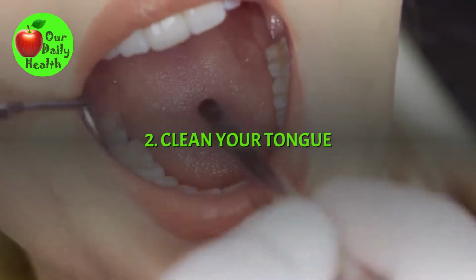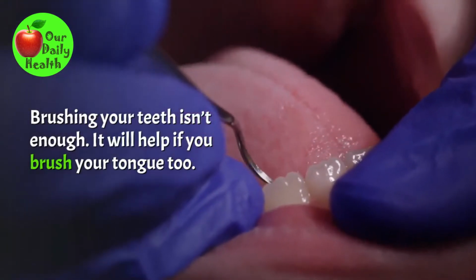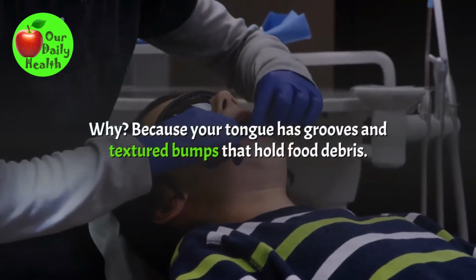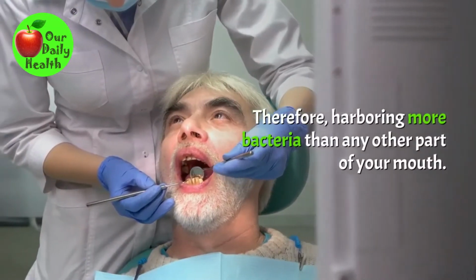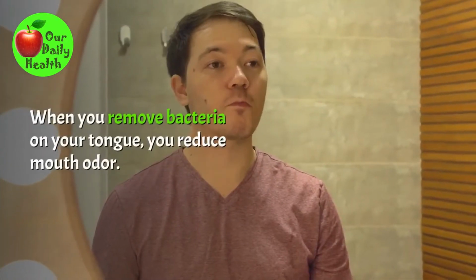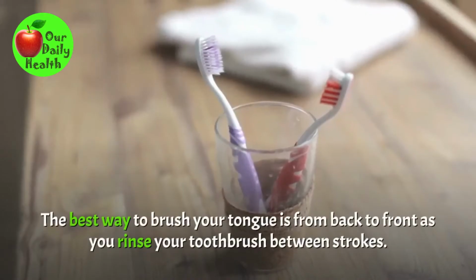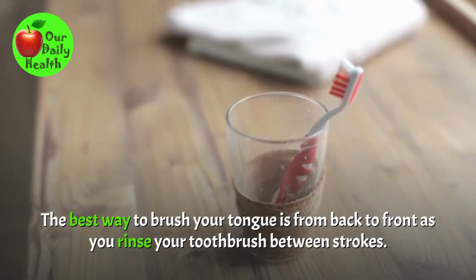Number 2. Clean your tongue. Brushing your teeth isn't enough. It will help if you brush your tongue too. Why? Because your tongue has grooves and textured bumps that hold food debris, therefore harboring more bacteria than any other part of your mouth. When you remove bacteria on your tongue, you reduce mouth odor. The best way to brush your tongue is from back to front as you rinse your toothbrush between strokes.